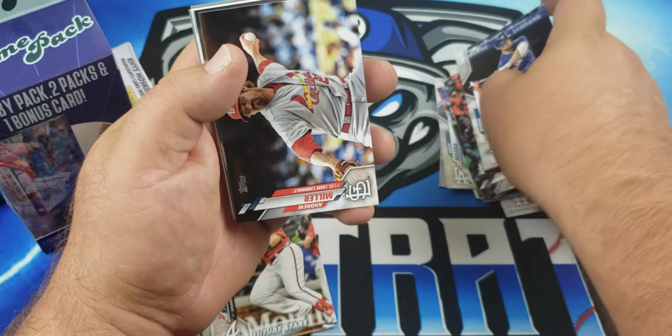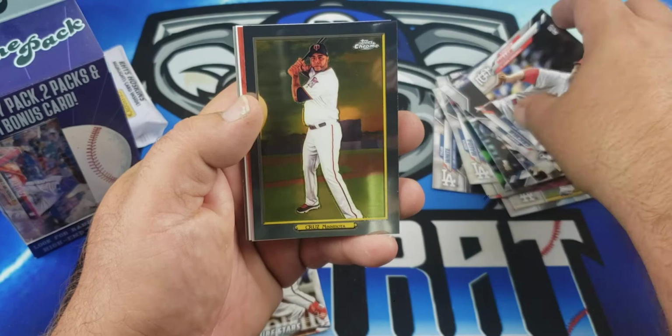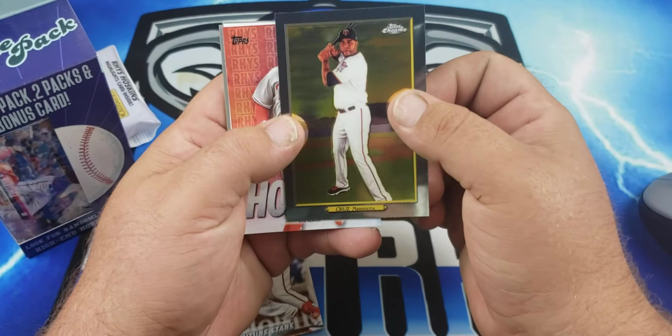Louis Cardinals. And we do have a Topps Chrome. Let's go ahead and spin this around, see what that looks like. Got a Chrome. What was that? Nelly Cruz. Yep. Nelson Cruz Chrome for the Minnesota Twins.